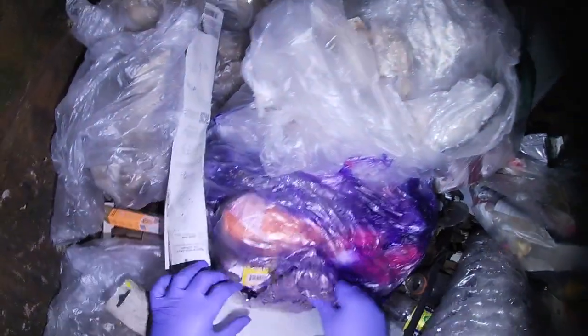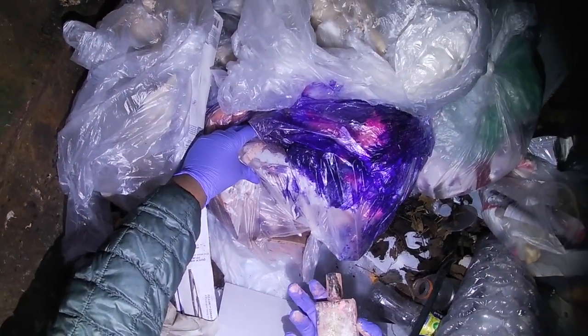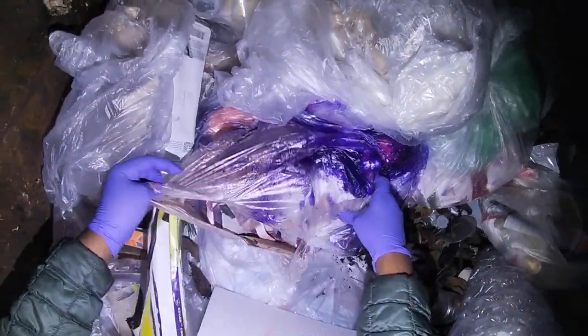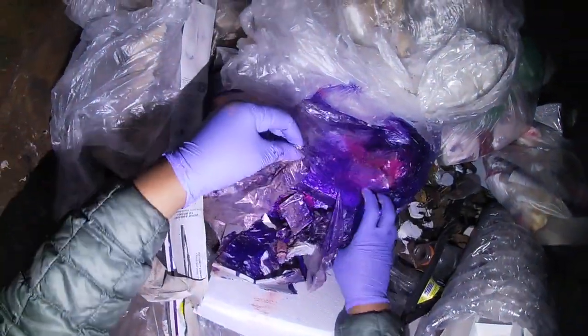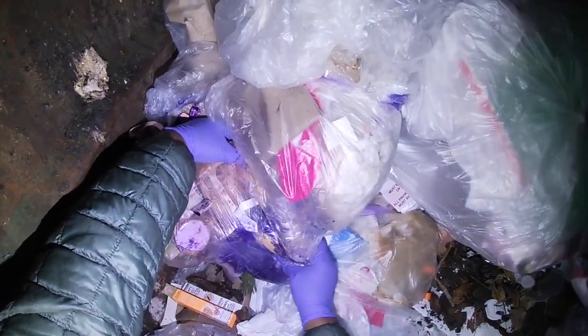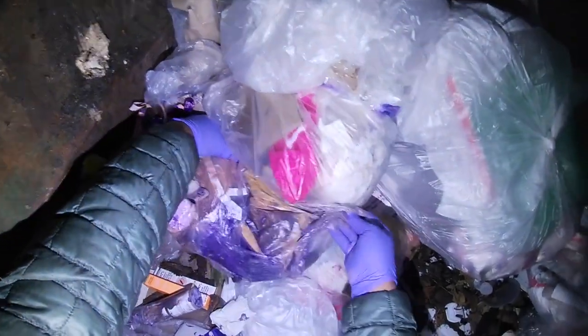Okay, let's see. I thought I saw some perfume. What is this? Oh, shimmer body oil. I'm just looking for skincare and perfumes. Anyway.